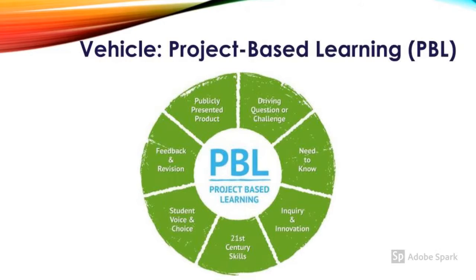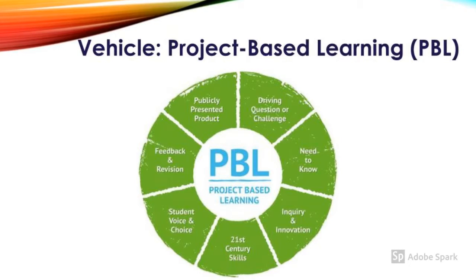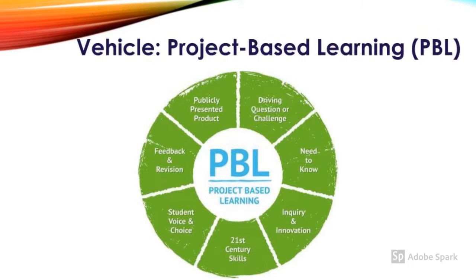This infographic contains all the elements of project-based learning. If you have heard of Buck Institute for Education, they are very well known for PBL and the gold standards. So it always starts with a driving question or a challenge, and students then go through sustained inquiry and they apply their 21st century skills.